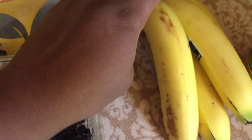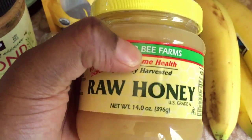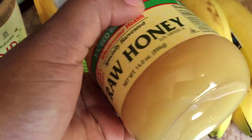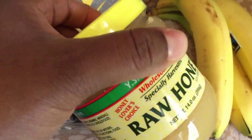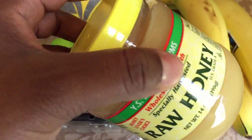I also have a banana. I won't be using the whole banana. I'll just be using half of the banana. And then here I also have this raw honey. You can use raw honey or manuka honey if you have that. I'm actually not going to add that into my bowl today, but if you wanted to, you could add maybe a teaspoon of this raw honey.